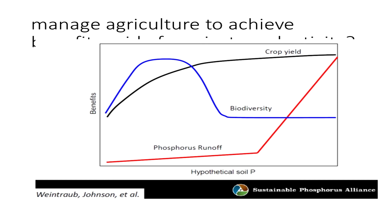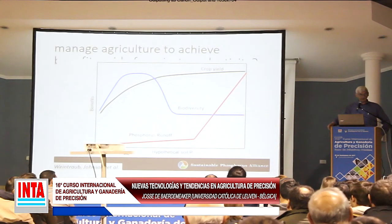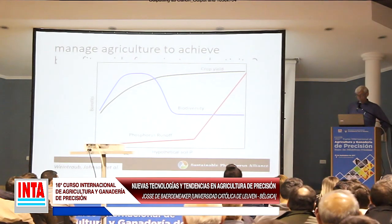So we have an advantage, or really a pressure, to have healthy soil and limited phosphorus or fertilizer use, because a healthy soil is a soil where biodiversity is quite good.